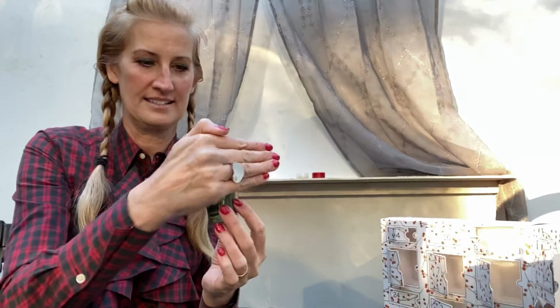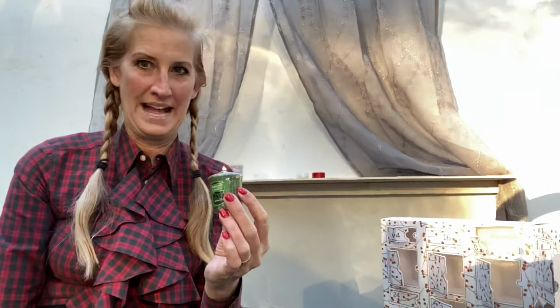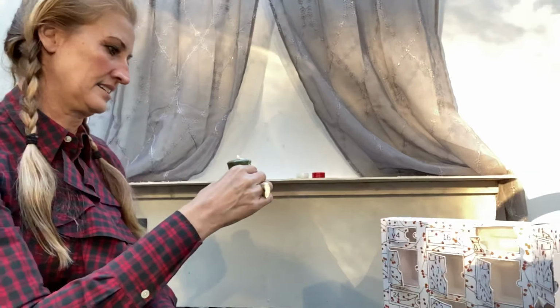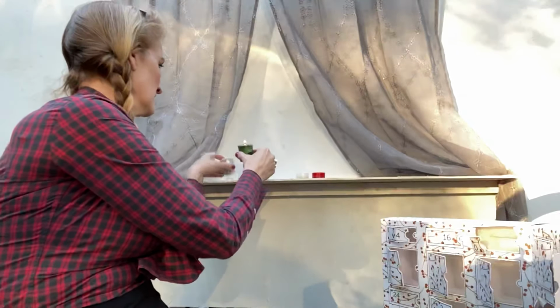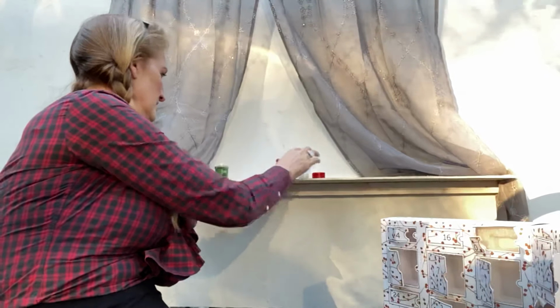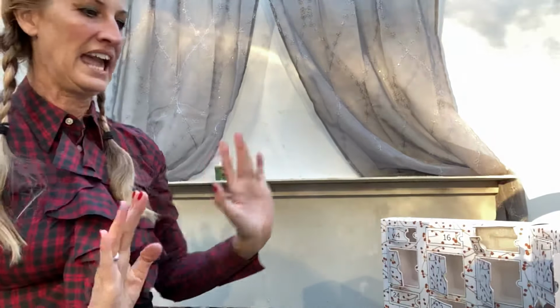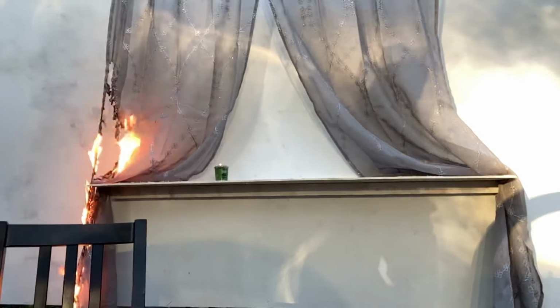Okay, why is this just really... And it's covered in wax? I don't know. It's got issues. It's got all kinds of issues. Okay, let's do this. Please stay lit. Please stay lit. Do I have to fan you? Okay. Okay, here's the last dip. Oh, shit.